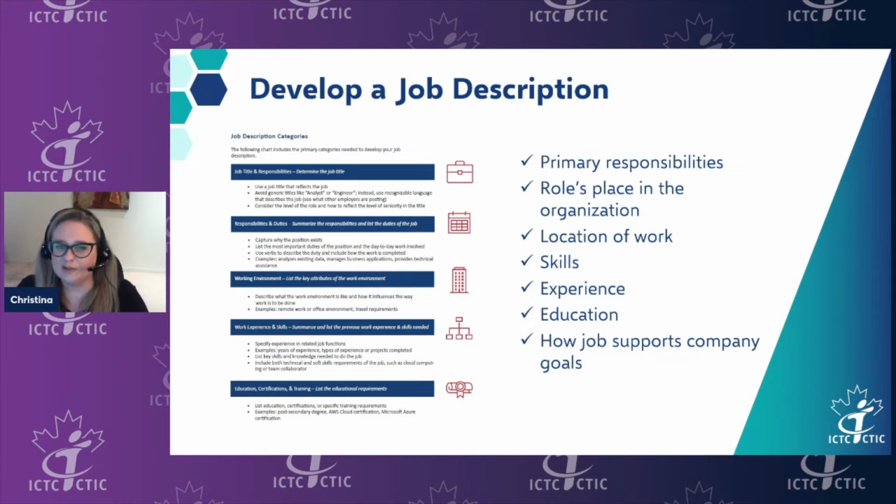So think about these key considerations. What are the primary responsibilities of the job? What's the level of complexity of this work? How does this job interact with others in the organization? How does it interact with people externally? Who would this person report to? Who would their manager be? How does the manager support this individual's role, outcomes, and success in that job?